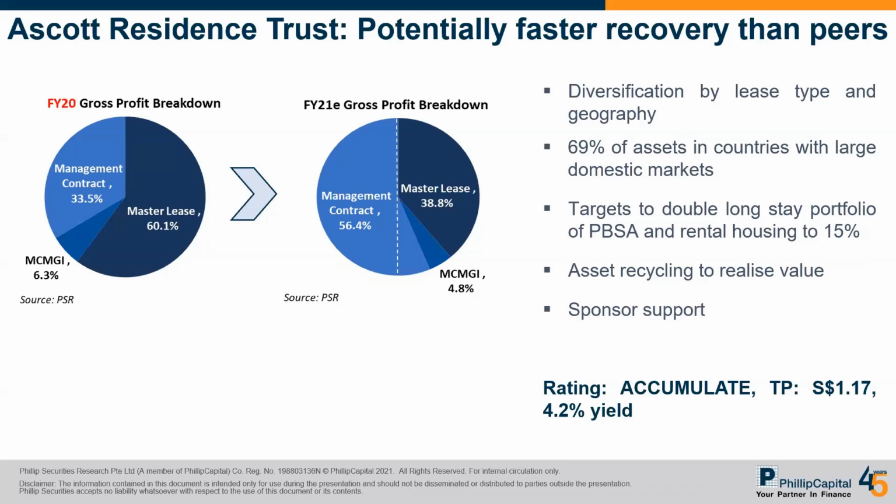However, as you see in FY20, we saw that the stable leases actually help to mitigate the impact from the tourism volatility. So for FY20, the master leases and the MCMGI actually accounted for about 2/3 of the revenue, gross profit breakdown. However, if you move into FY21, where we see the recovery in the growth income, then we see that management contracts actually should account for more than 55% of the gross profit breakdown.